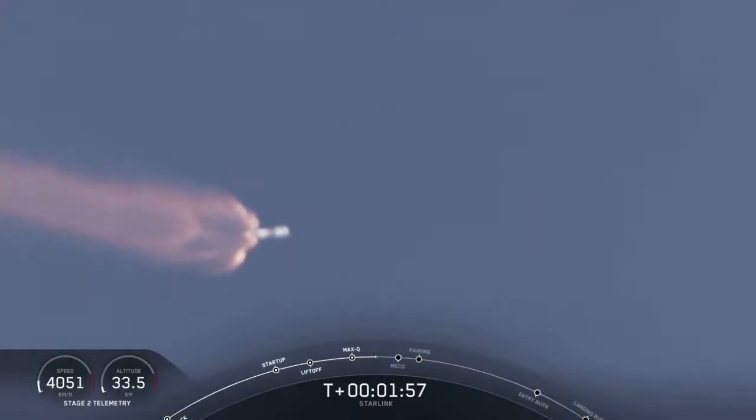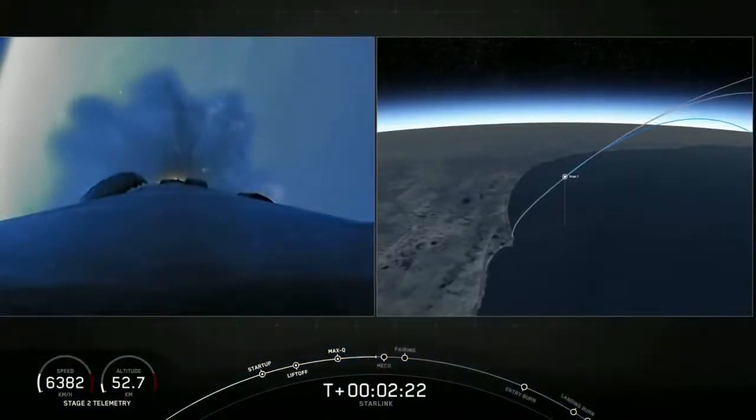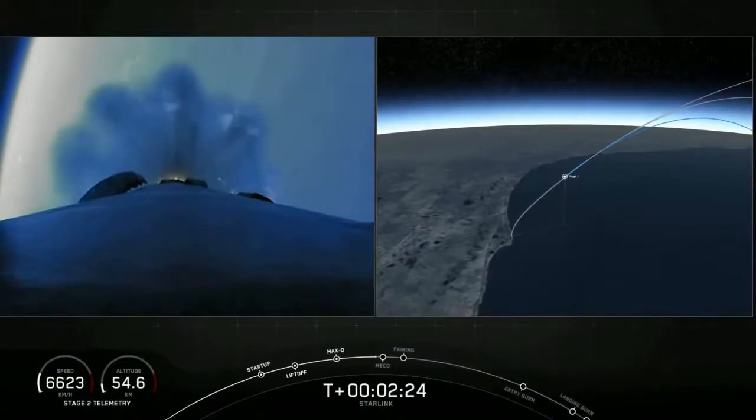After stage separation, stage 1 will start to make its way back to Earth for its landing on our drone ship, and stage 2 will continue its journey along with the third event, SES-1, or second engine start 1, where MVAC will ignite and begin to propel the second stage along with the Starlink satellites to orbit. Expecting MECO in about 10 seconds.